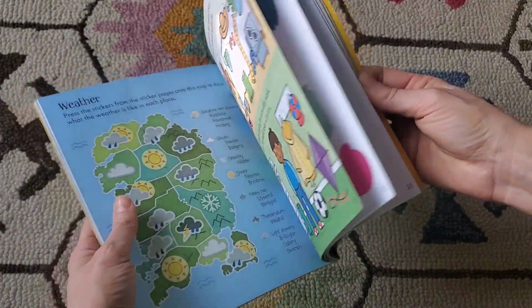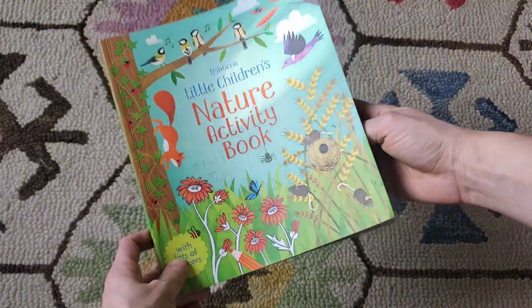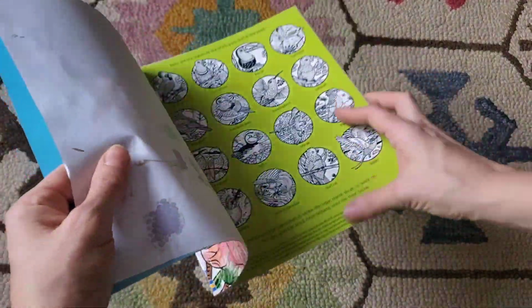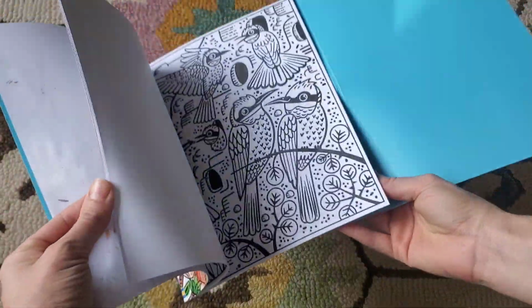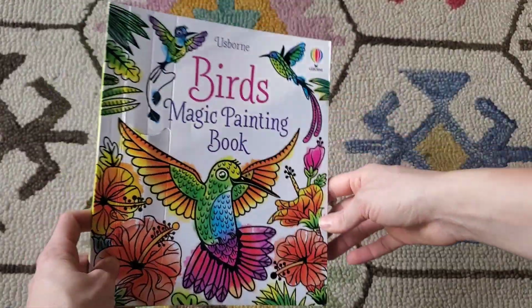Sticker books are a favorite, and activity books are also popular in this house as well. These are the ones that I like to keep in our activity basket. Whether you homeschool or not, that is something that you can do for your little ones so that they have easy things that they can grab when they are quote unquote bored. This is the solution for them.